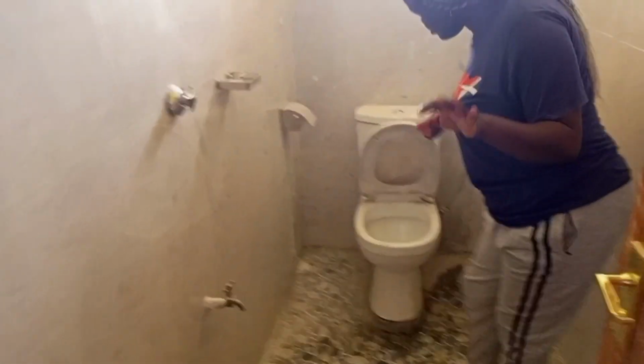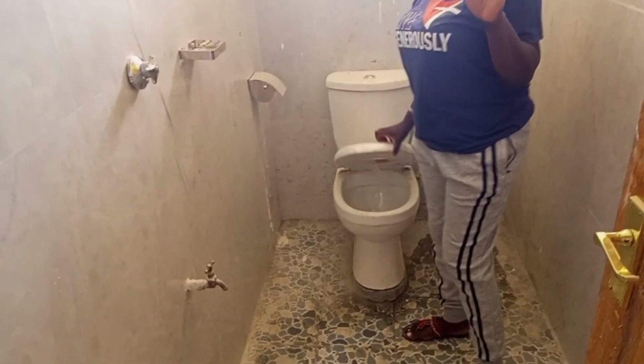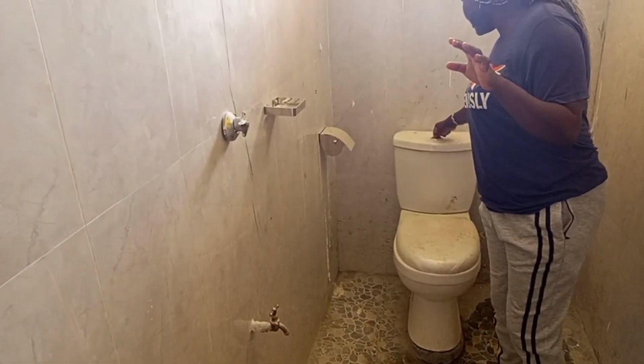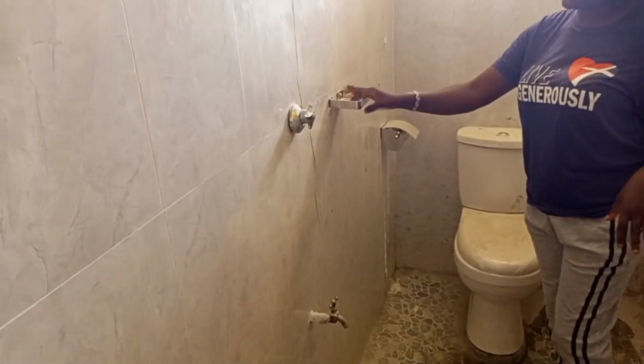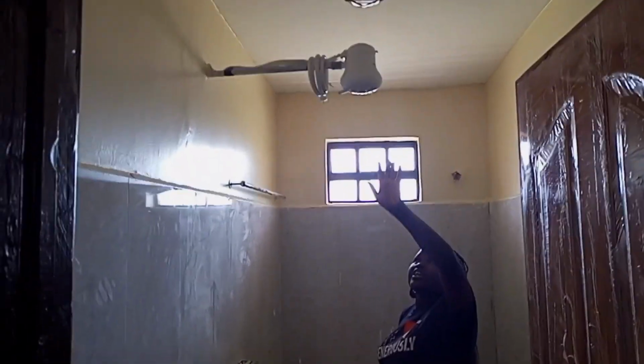So this is your bathroom. Guys, everything is very new. As I told you, this is a new building. It's so new. So that's the flush. There's a place to put your tissue. There's a place to put your soap. There's an instant shower over there. And as you can see, the bathroom is so nice.